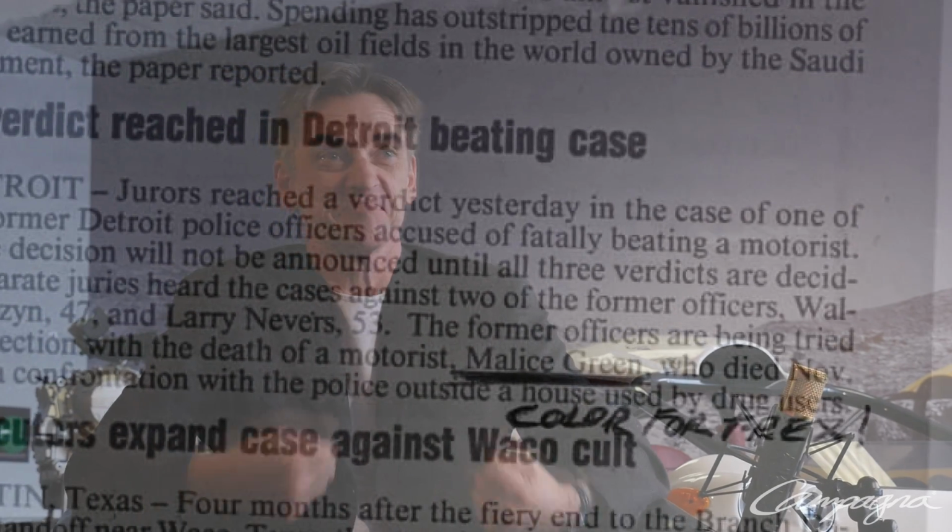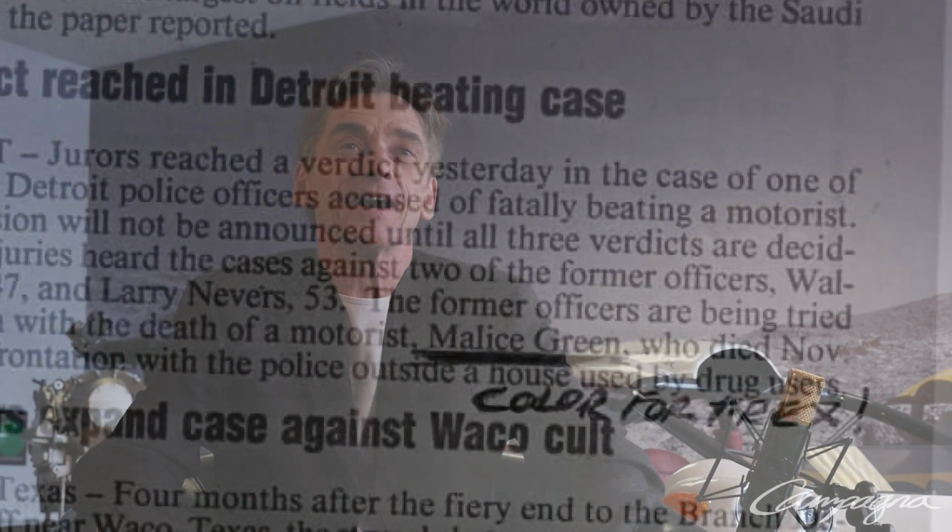I was reading an article, a very sad article about some guy who'd been beaten up by the Detroit police. And the guy's name was Malice Green. What kind of mother calls their child Malice? But here it was. And right at that same moment, we were trying to decide what color to paint the first prototype T-Rex. I said, I saw this name, it's Malice Green. For a T-Rex, Malice, it's got to be that.